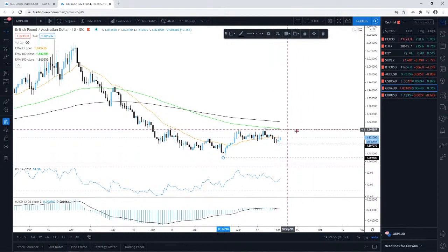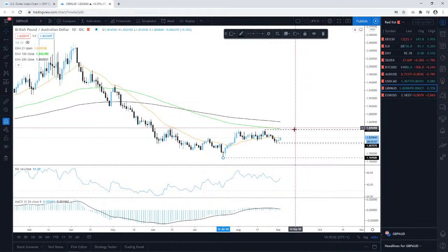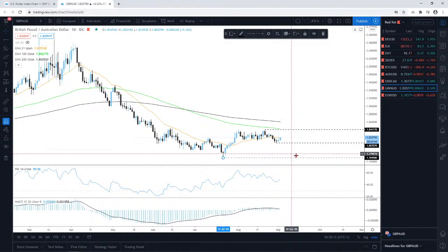But in any case, we still need a nice good clear break above the 1.8412 zone here in order to aim for some slightly higher levels, or we need to see a drop below the 1.8070 zone here in order to consider slightly lower areas.